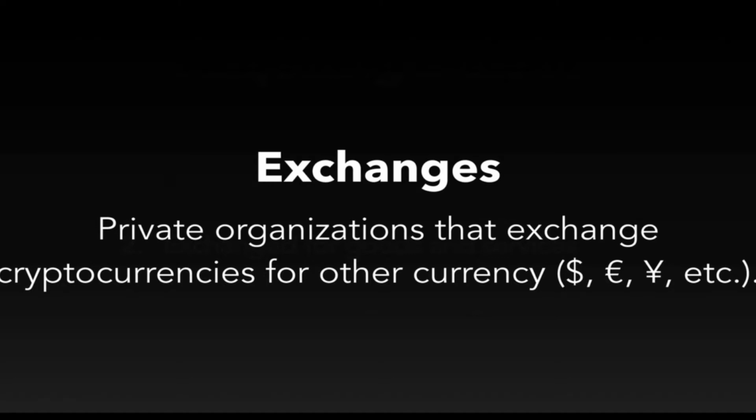Tons and tons of these organizations that you go onto their website or you download their app on your phone and you sign up for an account. You hook up a credit card or bank account or somehow deposit money from US dollars or euros or whatever currency you have into the exchange, and then they give you some amount of Bitcoin. And we're just going to talk about Bitcoin, but some of them support other types of cryptocurrencies. And they typically charge a fee.